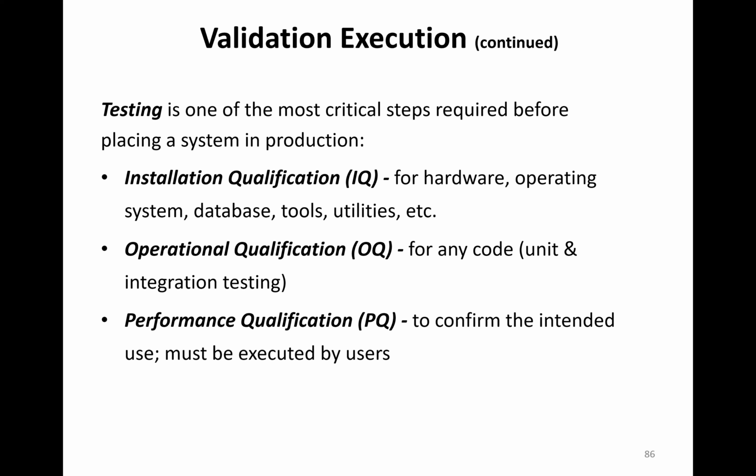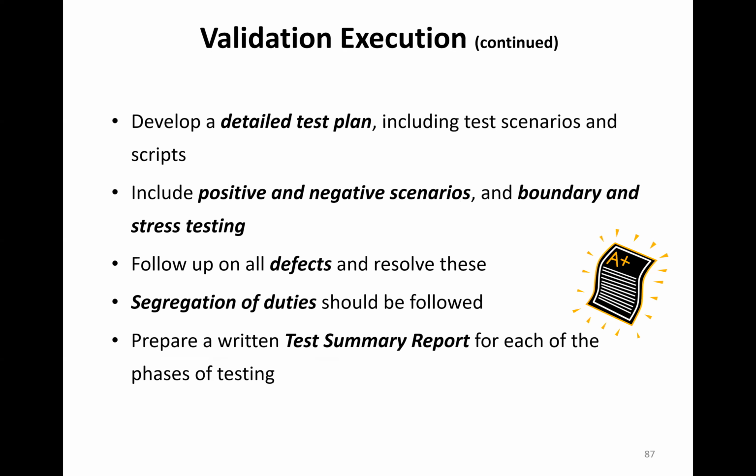Testing: IQ for all the components, OQ for any application software, performance qualification, looking at the intended use, and must be executed by users. IQ and OQ can be done by anyone. You want to have a detailed validation test plan. You want to make sure that your requirements are rated for risk and you understand the ones that are higher potential risk if they fail, get more robust testing in the form of both positive and negative scenarios, boundary and stress testing, multiple rounds of testing.